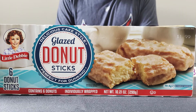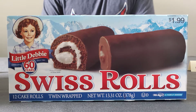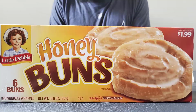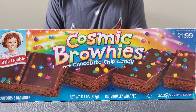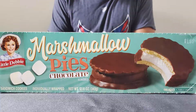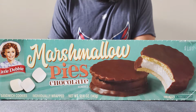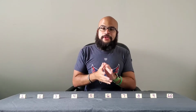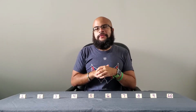The 10 we will be tasting today are glazed donut sticks, Swiss rolls, Star Crunch, zebra cakes, honey buns, cosmic brownies with chocolate chip candy, pecan spin wheels, marshmallow pies, chocolate flavored, oatmeal cream pies, and Nutty Buddy. And with no further ado, let's get started with our first sugary treat.